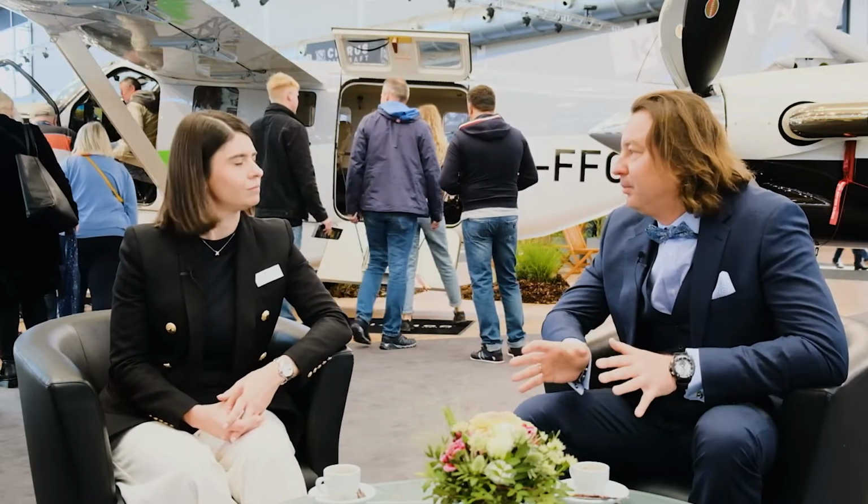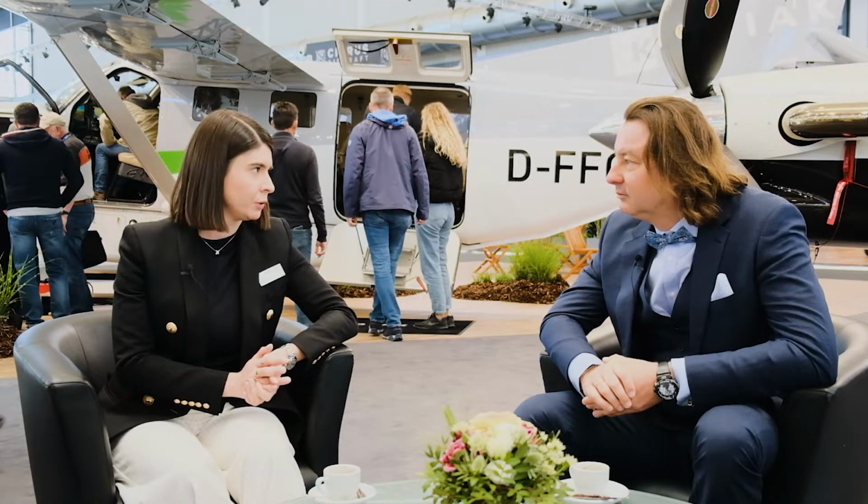I work now mostly with the Kodiak, which is the big aeroplane behind us. That's the aircraft that I sell for Western Europe. That's my territory. Yes, along with my colleagues that you see walking around here today. We all work together. The other aircraft we have here at the booth is the TBM 940, and on the other side, the Honda Jet Elite S.